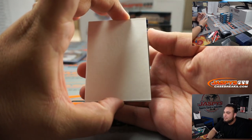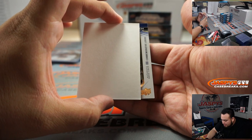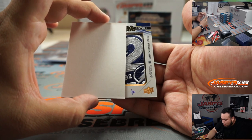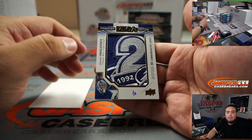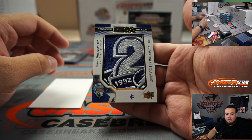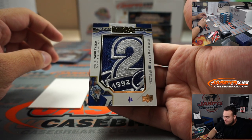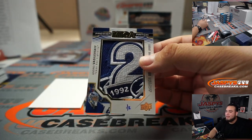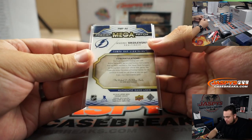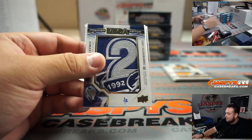And we have the mega patch right here, guys. Good luck. Authentic game used. Chest logos. It looks like a lightning. Wow. Is this one of the sell sheet hits? Wow. Well, that's the other side, actually. Nikita Kucherov, 2 out of 2. Well, look at this one. 1 out of 2. Andrei Vasilevsky. Wow. What a patch. Oh, my God. Chad with the lightning. Jesus.